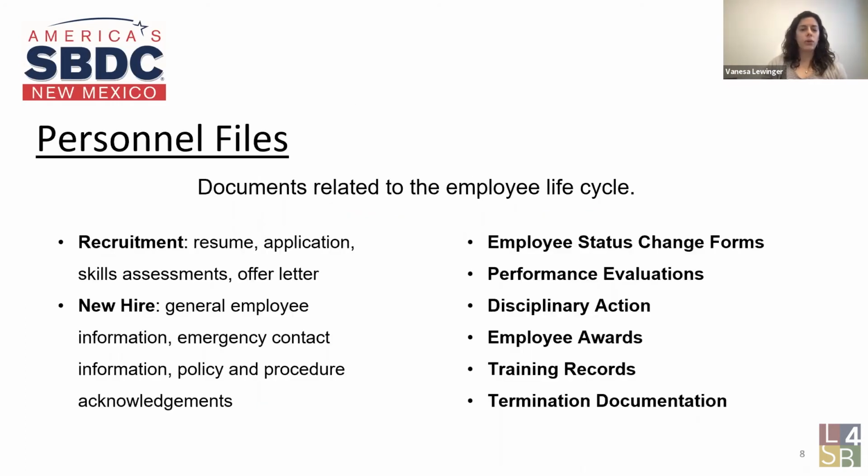Personnel file. This is the file that we automatically think of when we think of an employee file. It contains documents related to the employee life cycle. So everything from recruitment, new hire, employee status change, performance evaluation, training, termination, all those things are going to be held within this file. So it really gives you a history of that employee within your organization. Folks that should have access to this particular file are going to be the human resources folks, the managers or the individuals responsible for that role, and of course the employee.